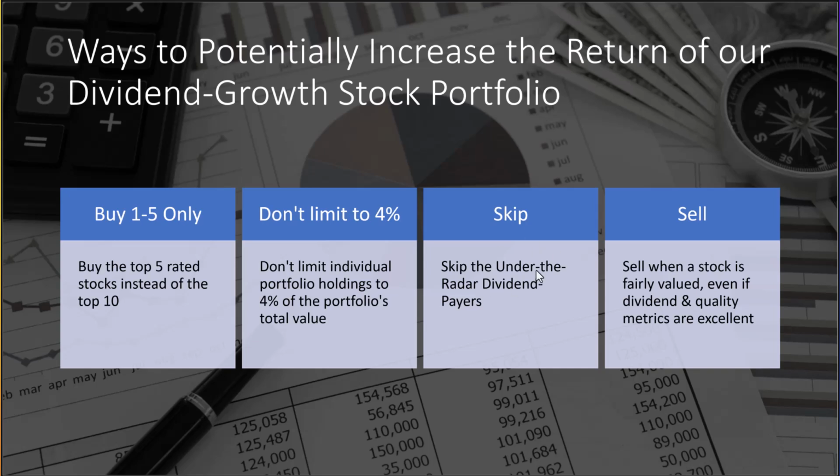Number 3, the under-the-radar dividend payers in the portfolio. Despite having some incredible performers like F&G Annuities, 119% gain in 12 months, and Repligen, 97% gain in the same time frame, on average, they have not performed quite as well as the dividend-growers in the portfolio. So skipping the under-the-radar dividend payers is an option to try to boost portfolio returns.